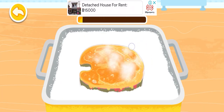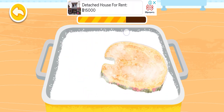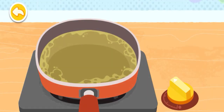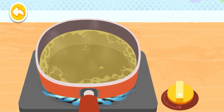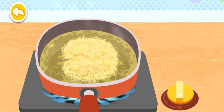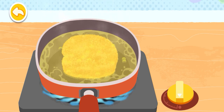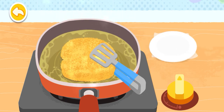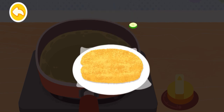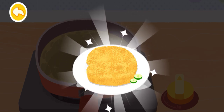Drag the fish steak and coat it with flour. Steak is done. Let's move it on a plate. Eat up all the fish; it gives you clear sight even in the dark.